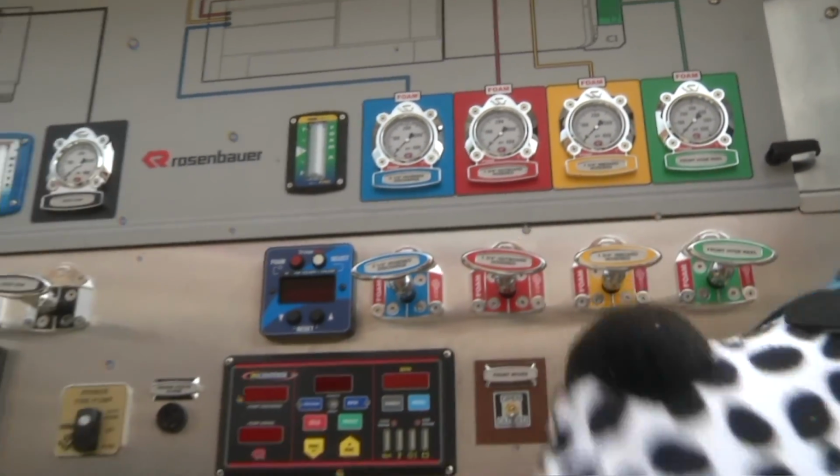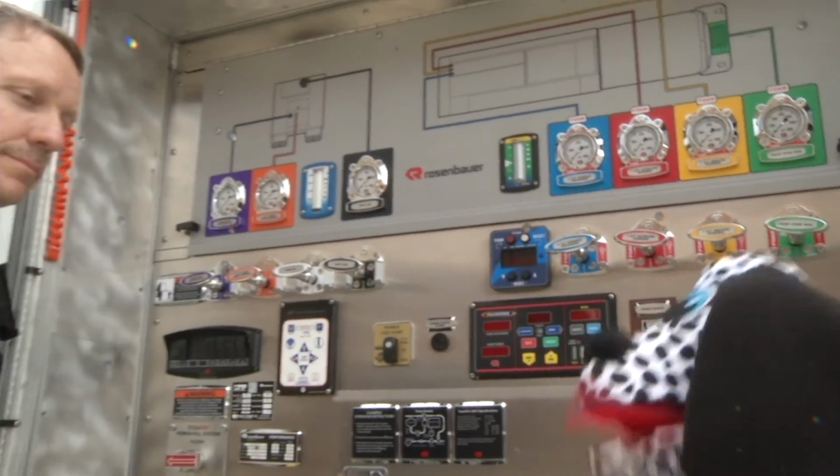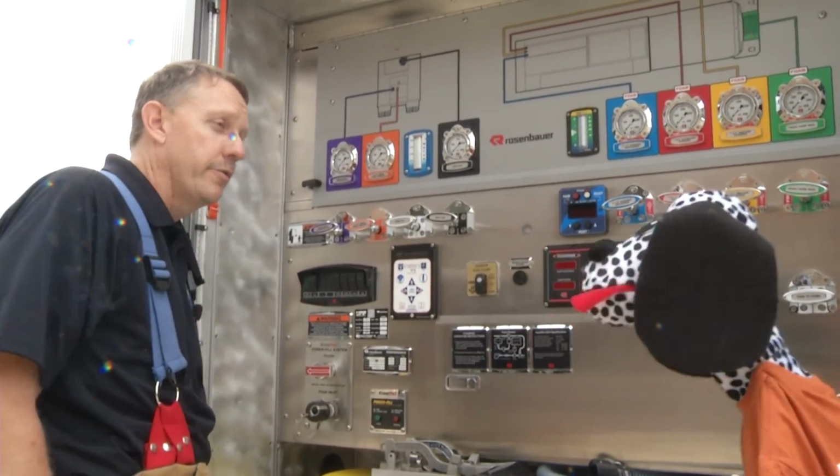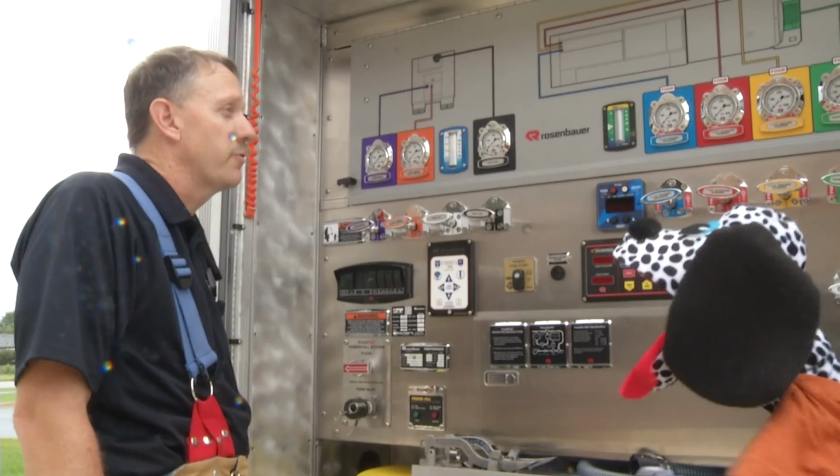Very good. Now, is there a water capacity in this truck, or do you have to just hook up to the hydrants here? Oh no, we have some water on this truck. There's 750 gallons of water on here.